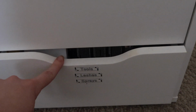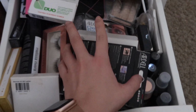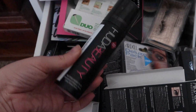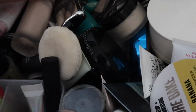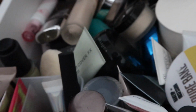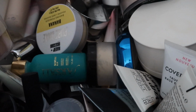Alright, so we're gonna do a little shopping today. So first let's go from the bottom. Last time we went from the top, so I'm not gonna do any lashes or anything, but don't mind this messy drawer. Let's do some setting sprays. I know I don't like this one, but I might just go ahead and use this because I haven't used that in a really long time. Now we have good stuff. All right, let's see. Oh, I haven't used this in a really long time. Let's try this. Or should I do some of this? I'll just take both of them out.